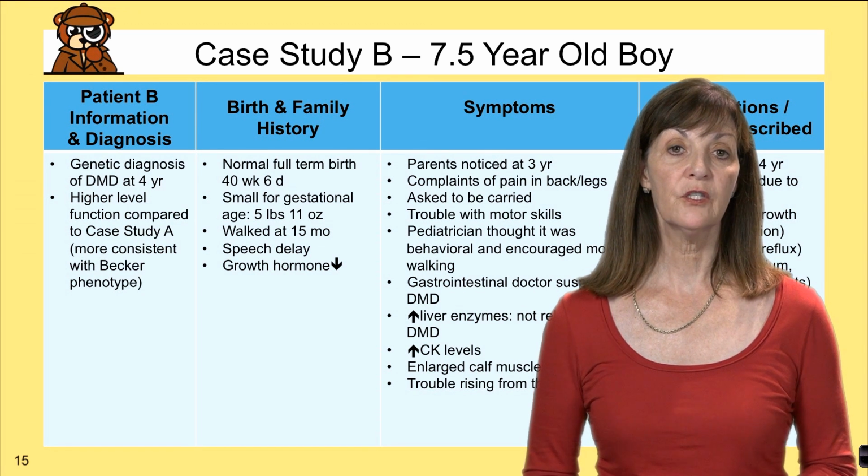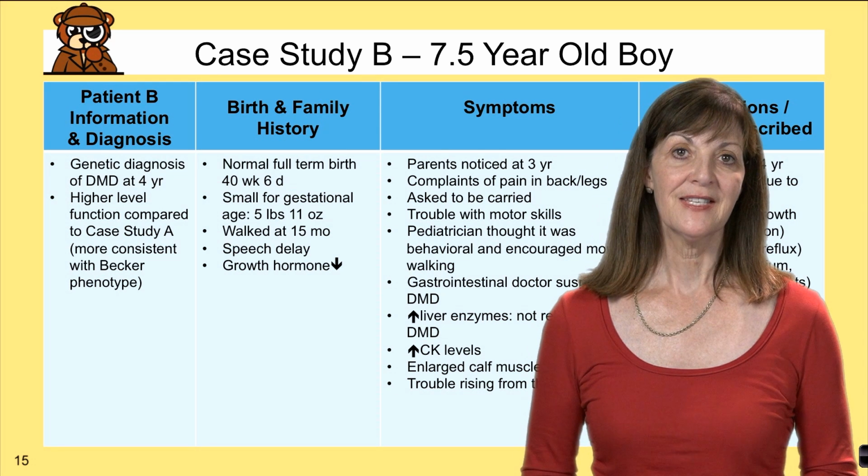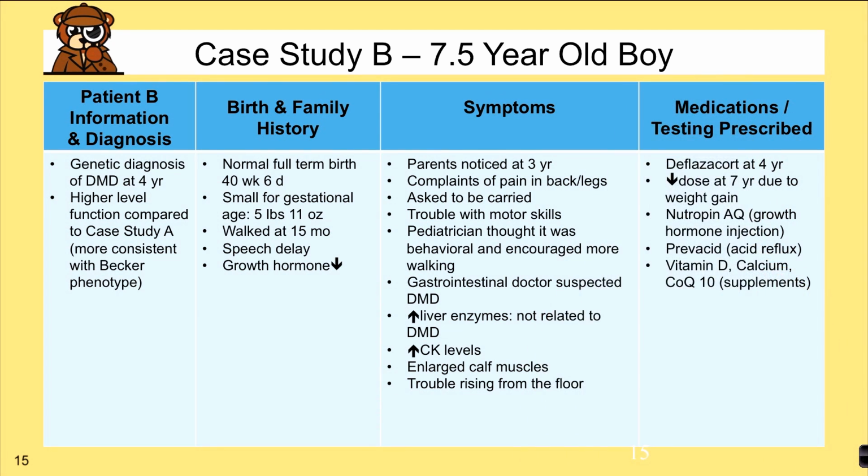Now we're going to move on to a child with a very mild phenotype. This is case study B, and he's 7.5 years old. So this child was diagnosed earlier at 4 years of age. He has a higher level of function, and it's actually more consistent with Becker phenotype, which is a milder form of a dystrophinopathy. He also had a normal full-term birth, and he walked at 15 months, which is normal.